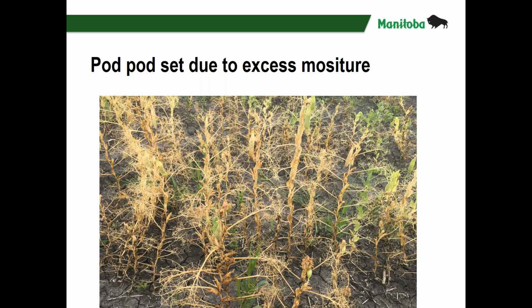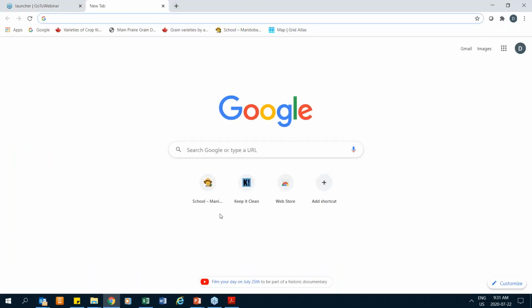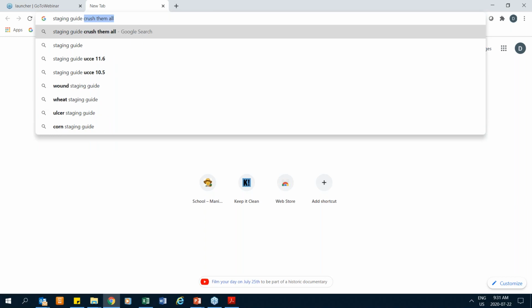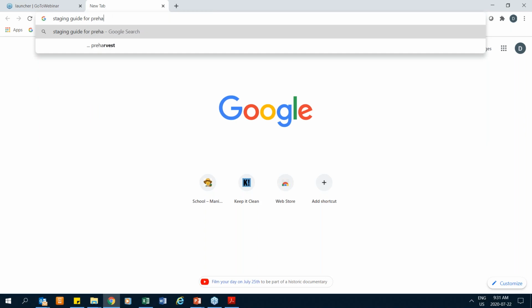The one thing to look at, and I don't know if I can find it real quick here, is that on the Keeping It Clean website, they actually have a staging guide for peas. I'll see if I can find it real quick. Maybe I'll pull it up here, and if you want to go to another question, I'll bring it up, and then we can talk about it again after.